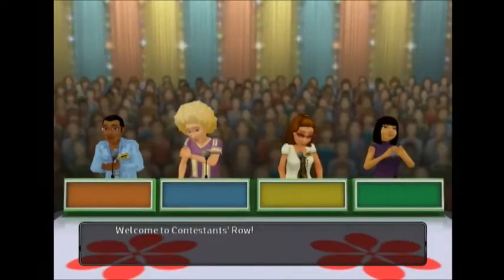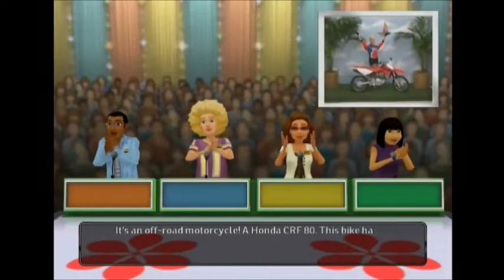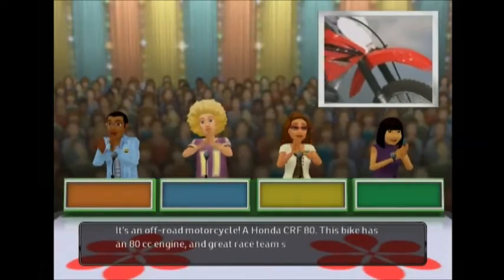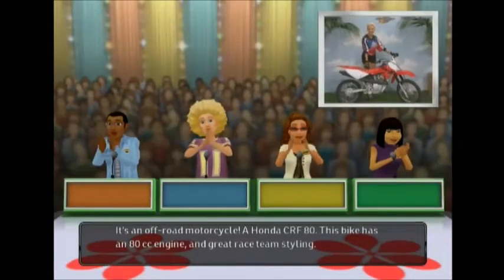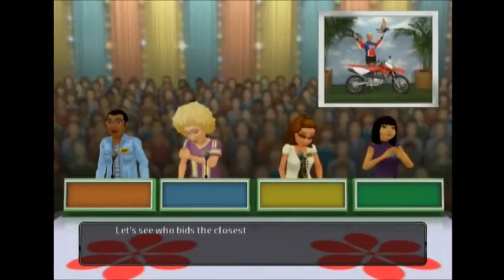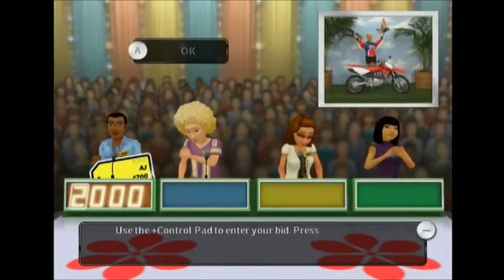Welcome to Contestants Row. Here is the item up for bids. It's an off-road motorcycle. A Honda CRF80. This bike has an 80cc engine and great race team styling. Let's see who bids the closest without going over. What is your bid?